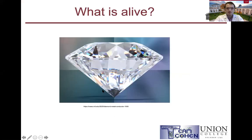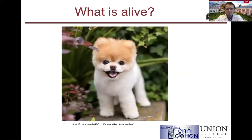So what is alive? We're all smart. We probably don't even have to think about this. When we look at this diamond, this rock, we would consider this not alive. Very simple. So let's look at this cute little doggy. If we ask ourselves, is he alive or is she alive? We're going to say, yes, definitely he's alive. He can bark. He can bite probably if you stick your finger too close. He can walk. He can run. And he could probably be pretty good giving some cuddles.